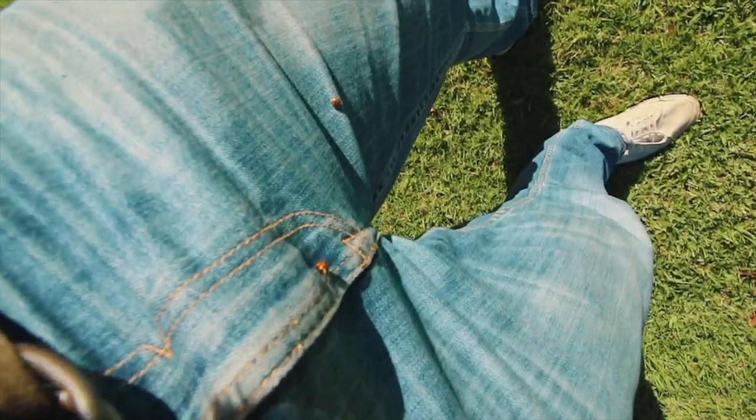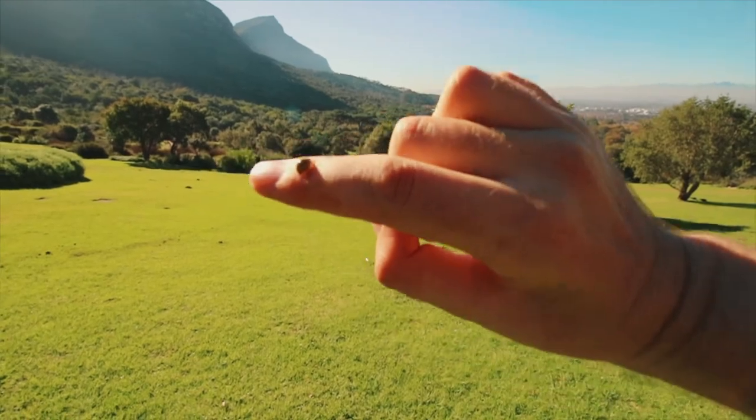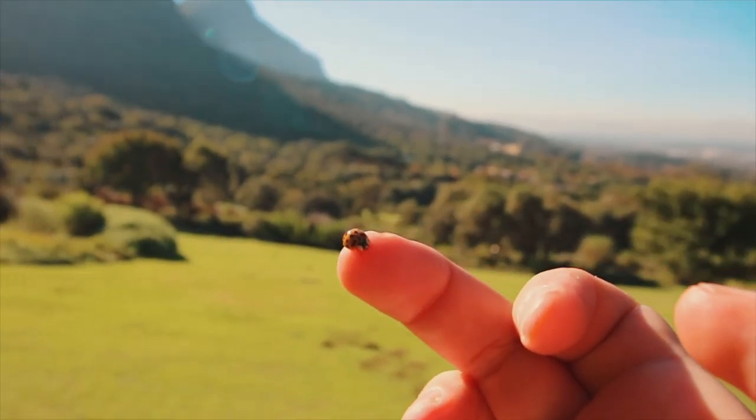Looks like it's my lucky day. I've got ladybugs landing all over me. Welcome to Kirstenbosch Gardens.